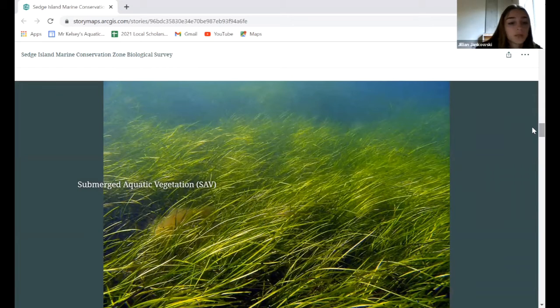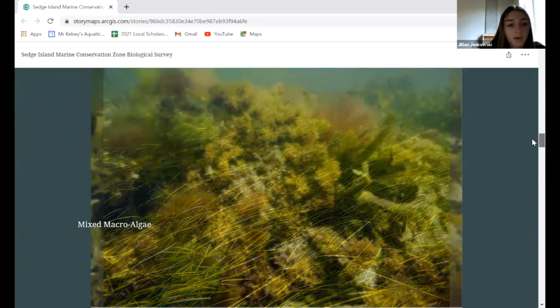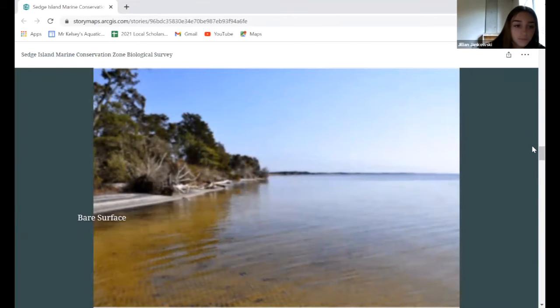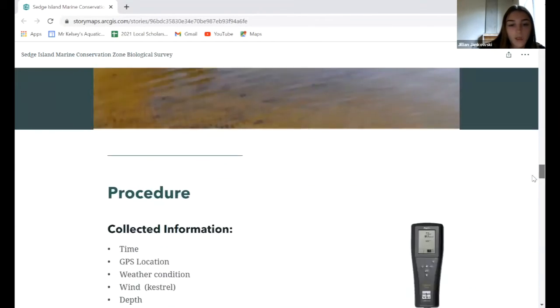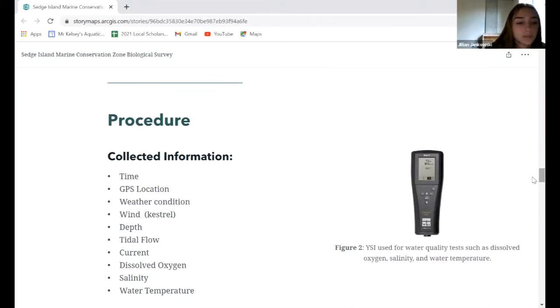So our project focused on 3 habitat types, including submerged aquatic vegetation, also known as SAV. This is like your eelgrass, macroalgae, and bare surface bottoms, which would be sand. And as I mentioned before, we sampled at 6 different sites each day of the first 5 days of sampling. So of those sites, 2 are SAV or submerged aquatic vegetation, 2 are macroalgae, and 2 were bare. And as you saw above, those were our sample sites.